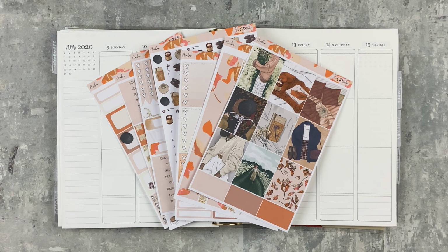Today we're doing a plan with me for the week of November 9th through the 15th. How are we halfway through November? This is crazy. 2020 is going by incredibly fast and so slow at the same time.